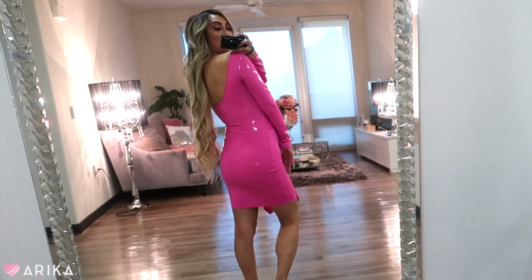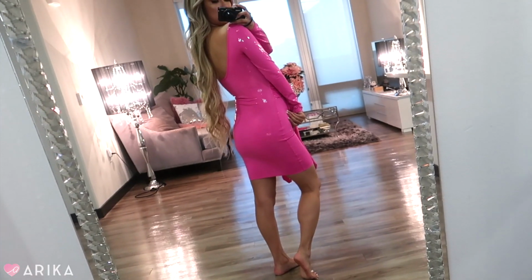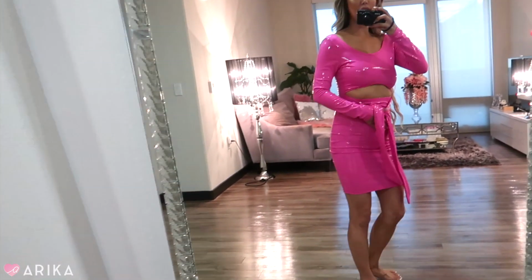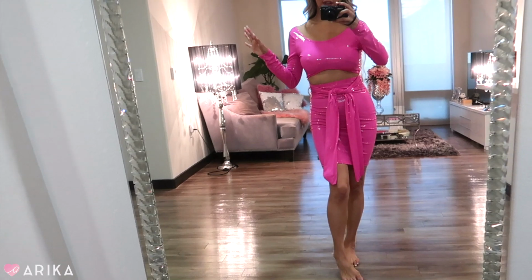So it's a little bit lower, which is cute and adds a little flair. And yeah, it's also bodycon and super cute and super flattering on the body, I think, especially with the cutout in the front. I feel like it's very flattering, and then with this tie waist, it's very flattering as well.